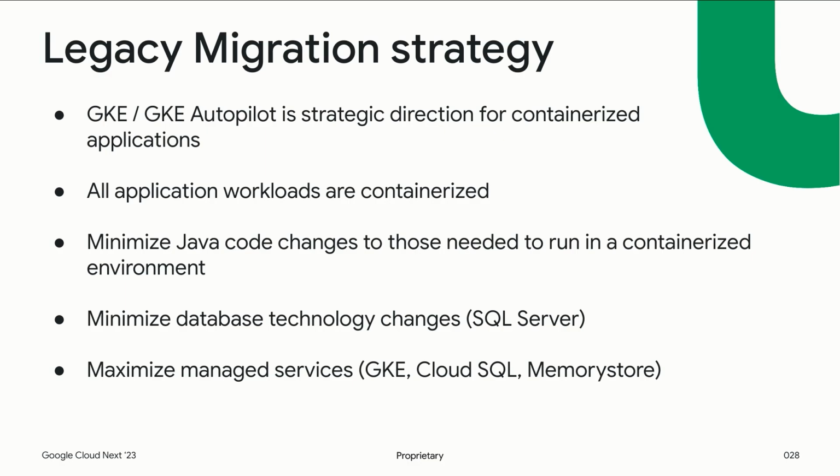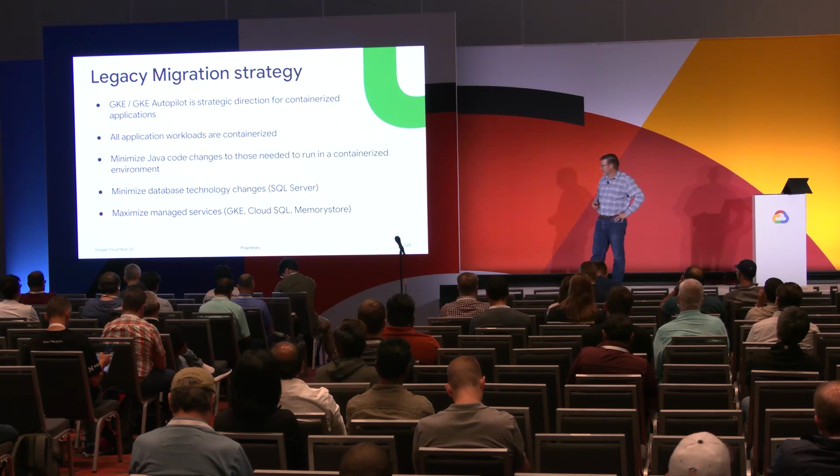And then the last part was we want to maximize those commodity, or common, areas as far as the management. We really wanted to minimize how much we were having to patch and how much we were having to upgrade, as much as we could using managed services.